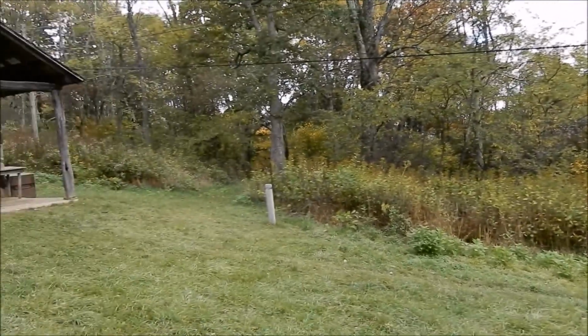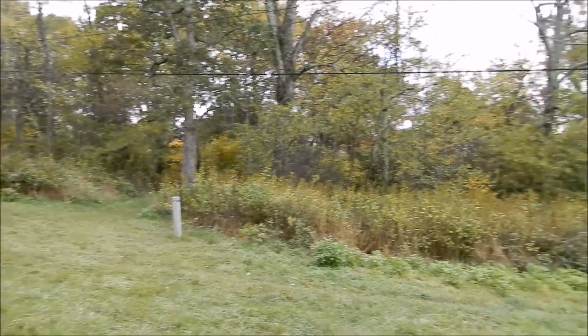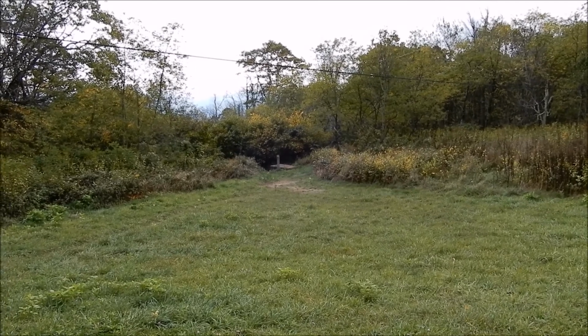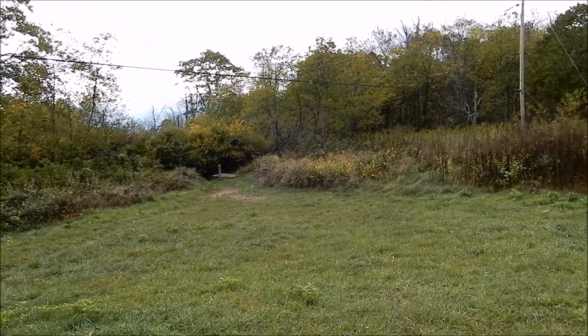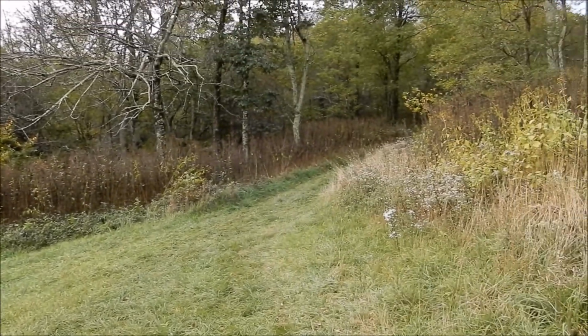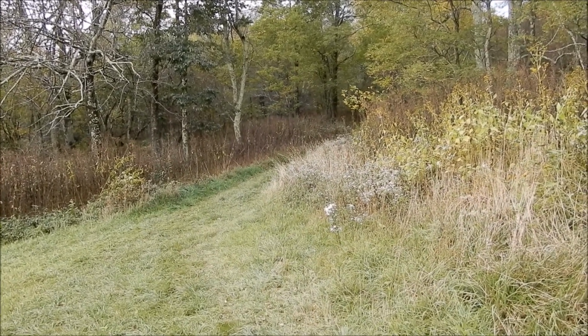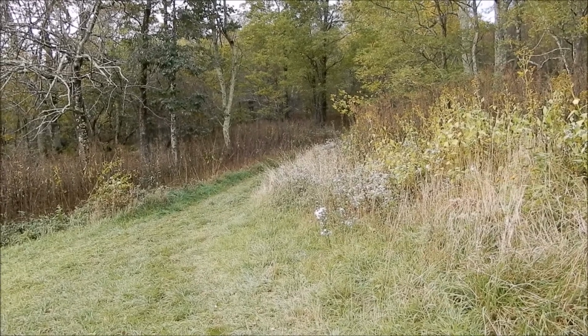Got the cabin there. Down that way is the outhouse. Over there, where that concrete marker is, is the spring. And that's the access road it came down on. The Appalachian Trail's up there about 1/10 of a mile.